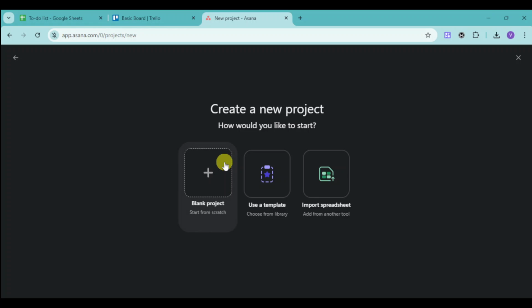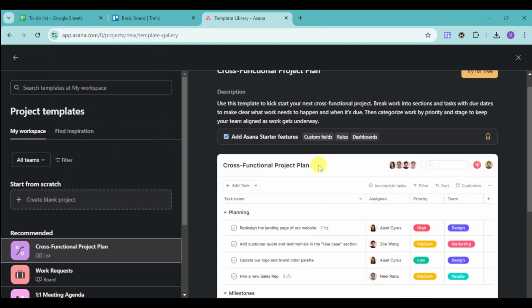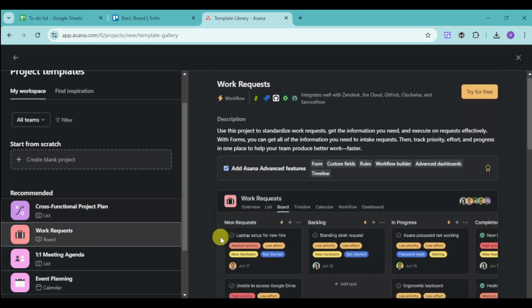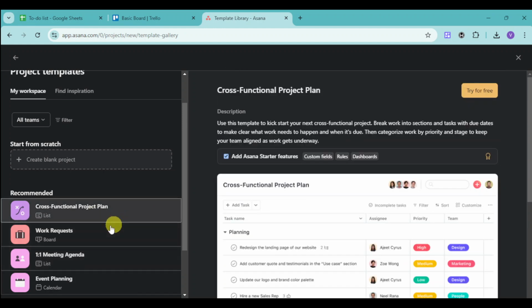Click onto this new project option. And then you can choose a blank project or a template, or you can also import your spreadsheet right here. So for this one, I'll just click onto this use template option. And then they will show you in here some template ideas, like for example, this cross-functional project plan, some work requests, as well as meeting agenda and the likes for this one. So for example, let me head over and use in here this cross-functional project plan.